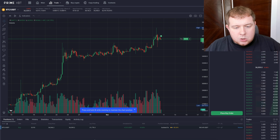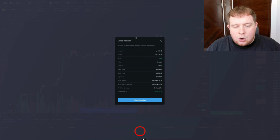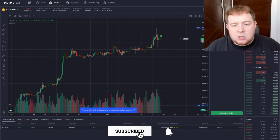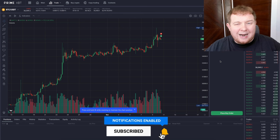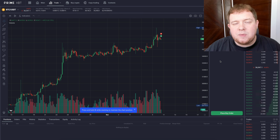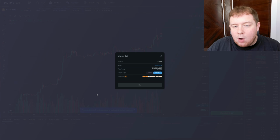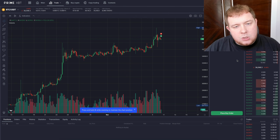So if you wanted to go ahead and close this trade, you can just go ahead and click market close like so. It'll give you all the information there. You just simply click close position and it is done like so. It's extremely easy to trade with the new PrimeXBT UI interface with an upgraded order book and upgraded margin system right there. It's a lot easier to use, and I'm going to see myself trading on it a lot more.